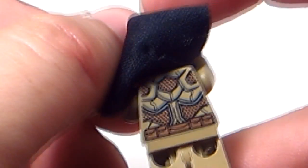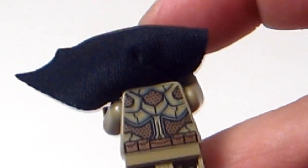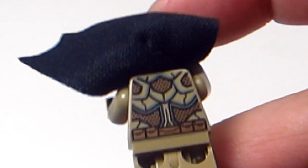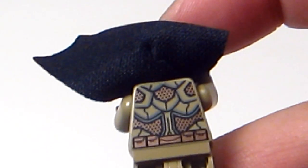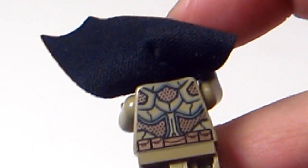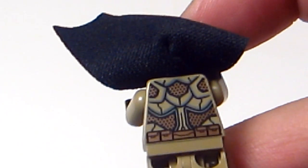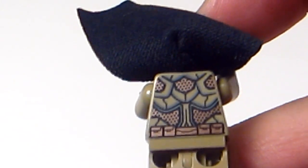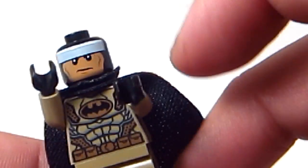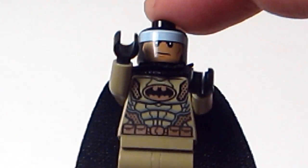And then on the back, his back again is really well done. I'm not 100% sure if the mesh or the chain that's there is supposed to be for lighter, more maneuverability to help with breathing because he's supposed to be in the desert. I'm not really sure what that is for. But in general, this Batman right here, that is why I bought the set.